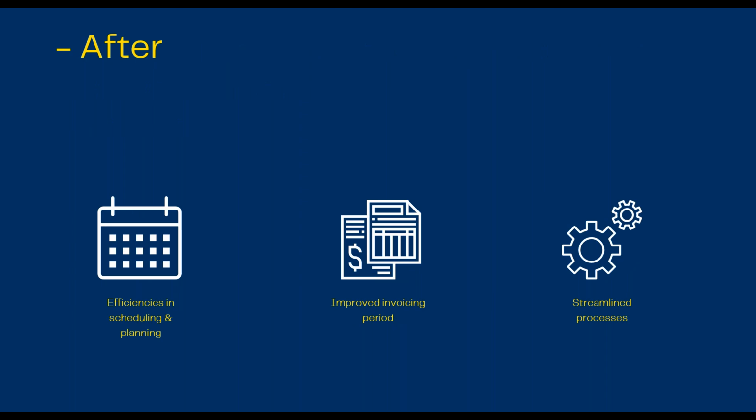And so after implementing a mobile field service solution, scheduling was a lot smoother. Planners in the office now have a complete overview of field resources, which increases the capacity of workers in the field, and they are now able to complete up to 20% more work per day.